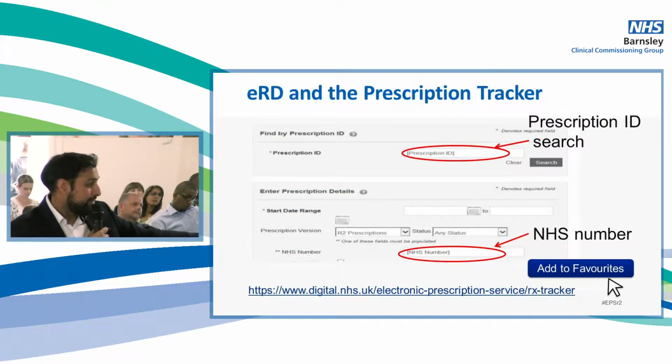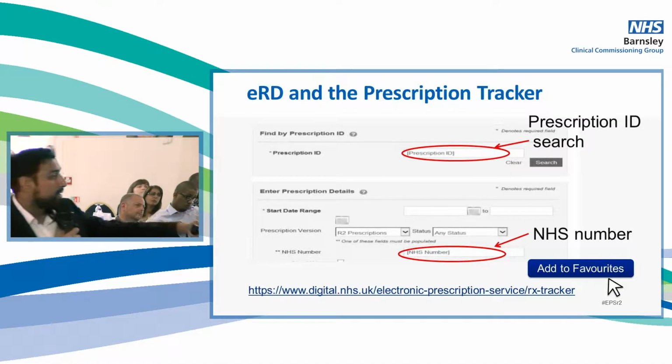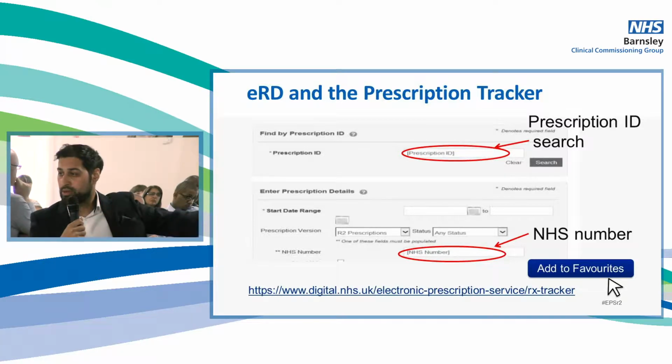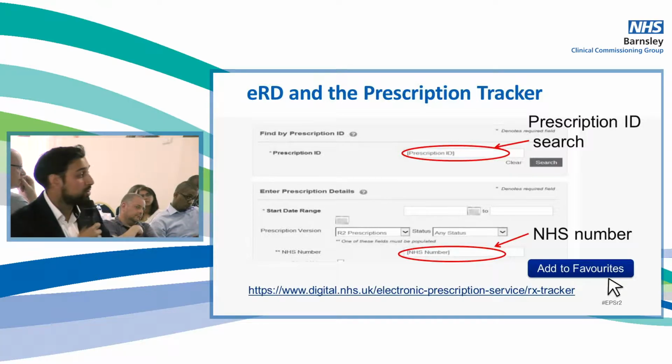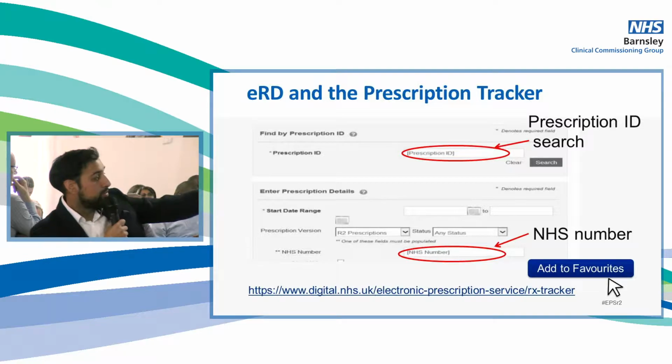So if you haven't already used the tracker, that's the tracker there, and that's the website underneath. If you go onto the tracker and get the prescription ID, do you all use System 1 here, or EMIS? Is it majority System 1? System 1, yeah. Okay, cool. In System 1, to get the prescription code, you go into prescription history and get the barcode from there, copy and paste it, and put it in as the prescription ID.